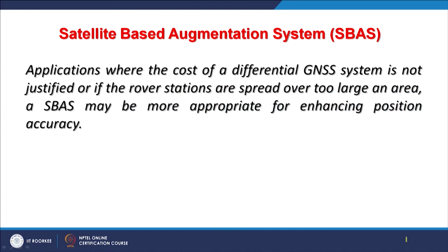So, in those applications where the cost of a differential GNSS system is not justified or it is very expensive, and if rover stations are spread over a large area, then SBAS may be more appropriate for enhancing position accuracy. That means if we have to get highly accurate data using a single unit, that is only the rover, and we want these differential signals to be available in the entire country or at a continental scale, then this is the best technique which is becoming available now.